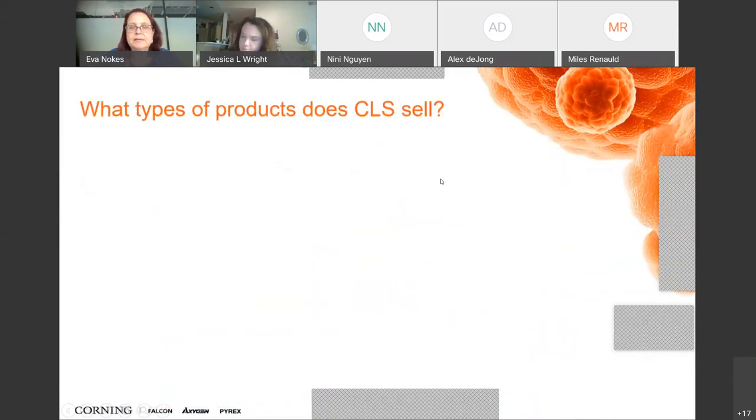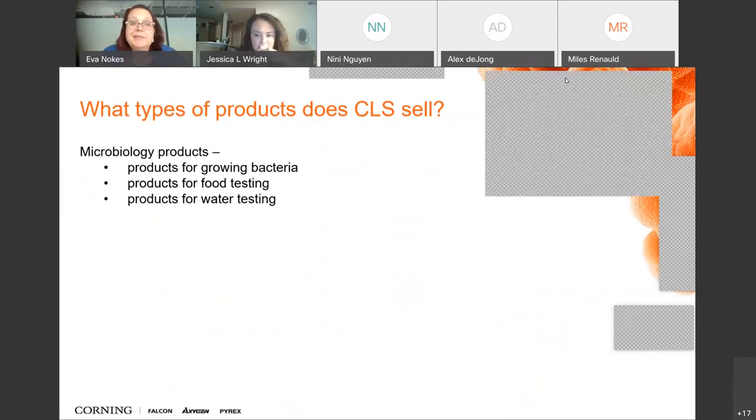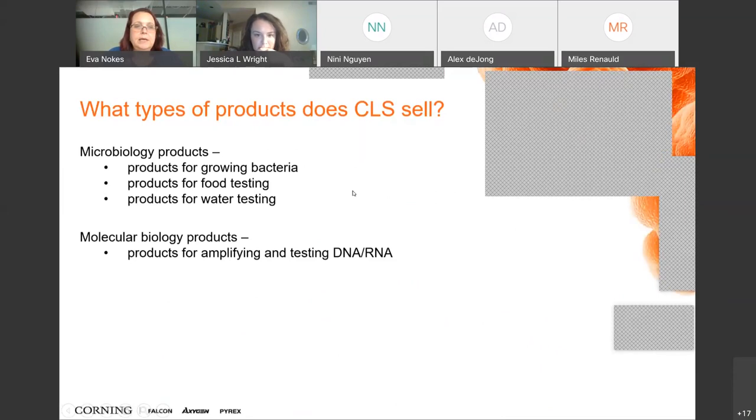So in terms of what types of products CLS sells, we have the microbiology products. These are basically products for growing bacteria, some things for food testing, water testing, anything in the microbiology realm. I'll show you more of those in a minute. And then we have molecular biology products. This is anything amplifying, testing DNA, RNA. And then we have equipment, really small benchtop equipment, mostly for all different types of research and labs.